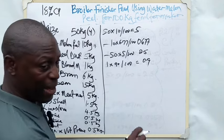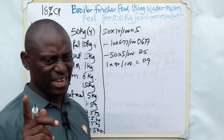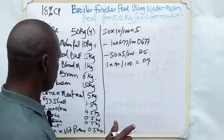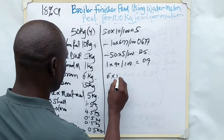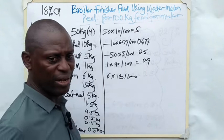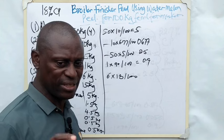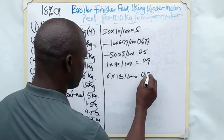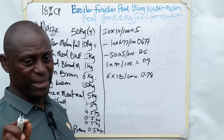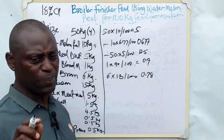Then we have corn bran. Corn bran, as I earlier told you, is up to 13% crude protein. So we're going to use 6 times 13 divided by 100. This will give us 0.78. Now we have the soybean. Soybean is 48% crude protein.